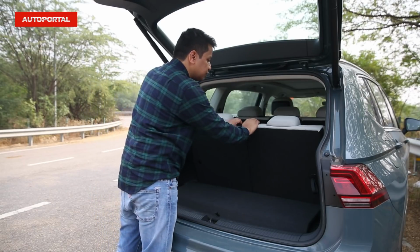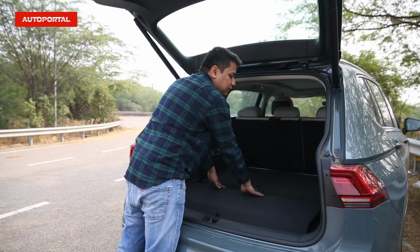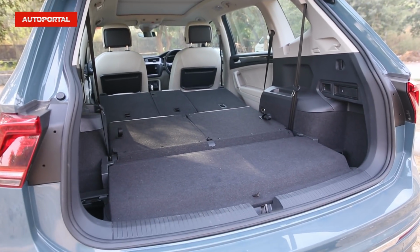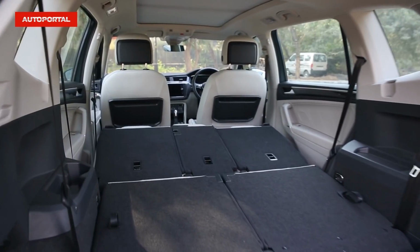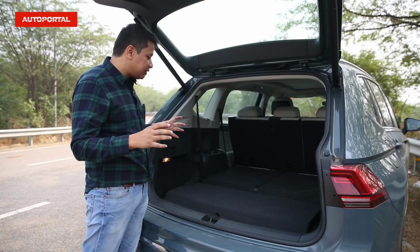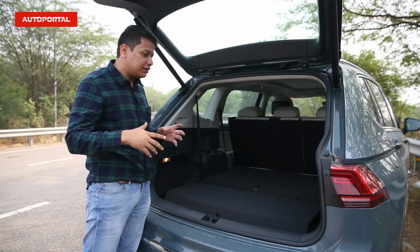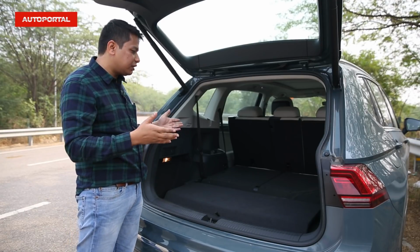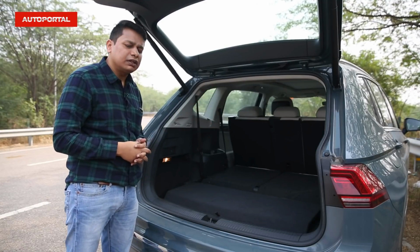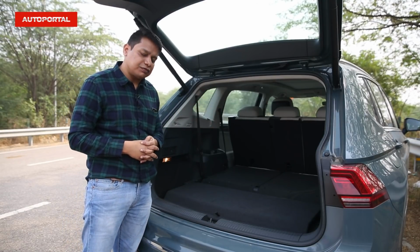And of course, with the last row of seats down, or the back completely down, there's a huge area where you can load at least an air conditioner and its entire packaging. It really is that big. It really is a very impressive place, and I reckon that if you want to keep your mother-in-law happy, and if she's coming from the airport and you have to pick her up, then this is a very good car to do that in because the space inside is really very good. A good score of 8 out of 10.